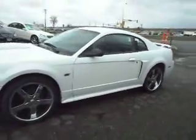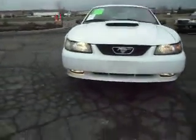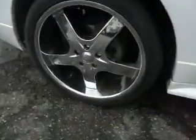No rust, dents, scratches. It's got the blacked out headlights, fog lights on the bottom. Hood scoop. There's absolutely no hail, scratches, dents on the vehicle. The body is very straight on this clean title GT. Nice deep polished chrome 20 inch wheels.